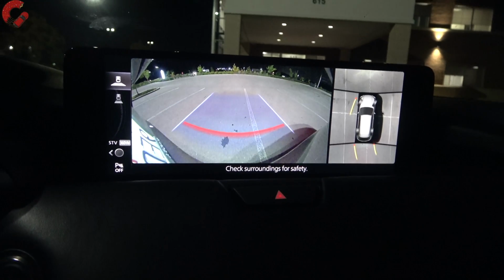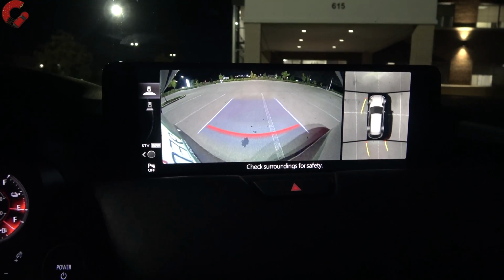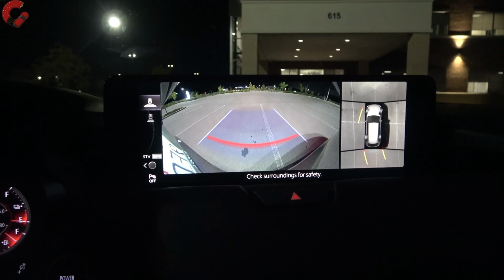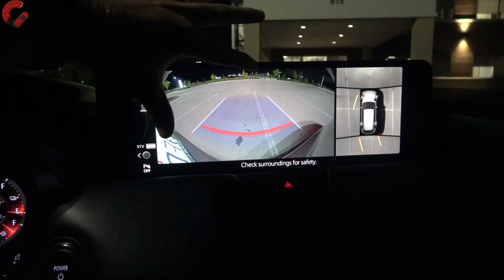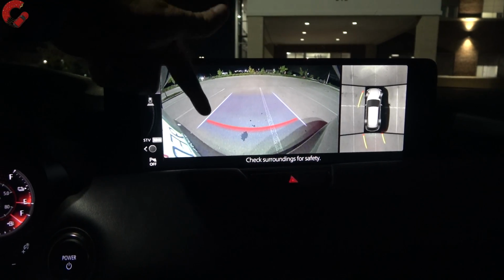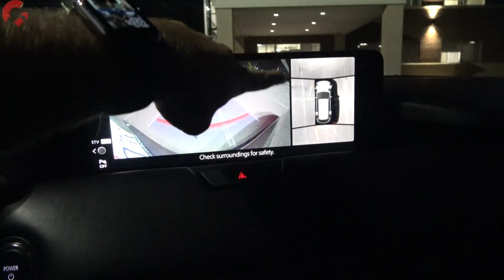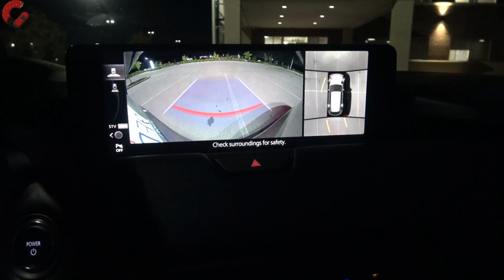And then when we click it into reverse, I want to show you the backup camera at nighttime. Wow, I think it looks even better at nighttime than it does in the daytime. We have the big view right here for your traditional backup. Do keep in mind, though, no active trajectory on this side, which is really weird. But we do have a 360-degree camera view on the right side, and it's very high resolution.